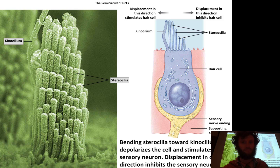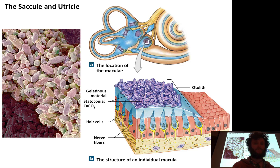Here is a picture of these hair cells. The way this works is there is the stereocilia, and then there's one special stereocilium called the kinocilium. So if the stereocilia bend towards the kinocilium, this depolarizes the cell and stimulates the sensory neuron. And if they bend in the opposite direction, so if we have opening of the channels in the stereocilia but not the kinocilium, then it inhibits the sensory neuron. So this is not just an on-off. This is an on A or B switch. Okay, it's like a three-pole switch or a double-throw switch. Does that make sense? Did I do that too fast?